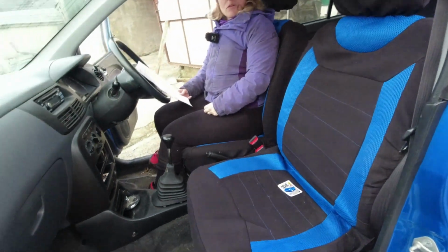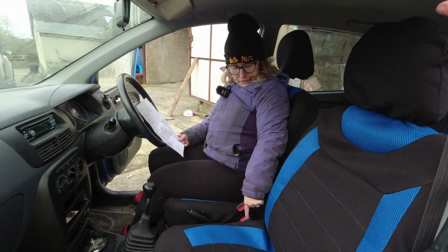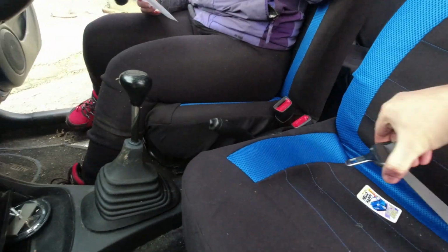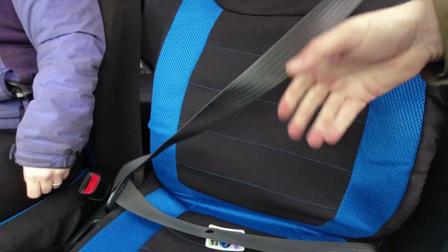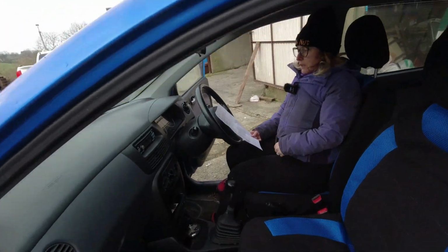And it isn't ripping out of the floor. And seat belts need to plug in and retract. Lock. They need to lock, and retract. So: plug in, lock, retract. The seat belt, he'll come and do this. He'll make sure it locks, and then he'll unplug it and make sure it retracts. Which it does. So four of those in this car, two in the back, two in the front. It is only a four-seater.